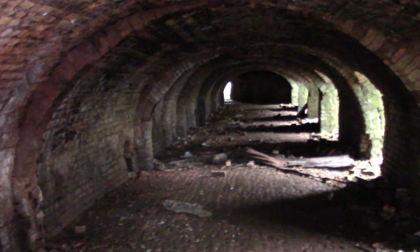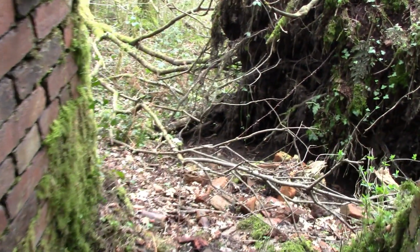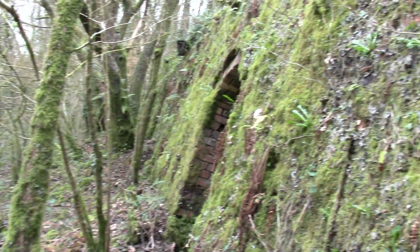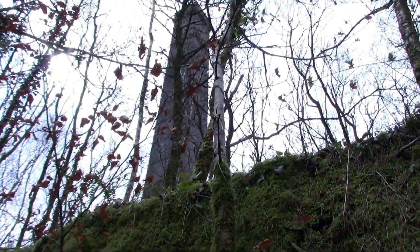Okay, not as big as I thought, but it's nice. There we go. Just come round the corner there. Let's have a look outside, see what we can see. Of course, that's what we saw at a higher level. Yeah, I realised what we were looking at now. There we go. There's the chimney.